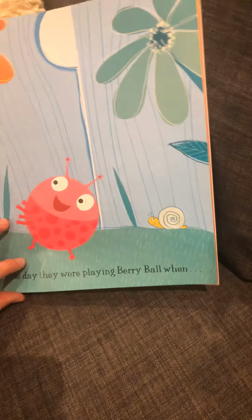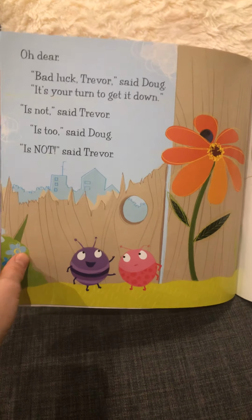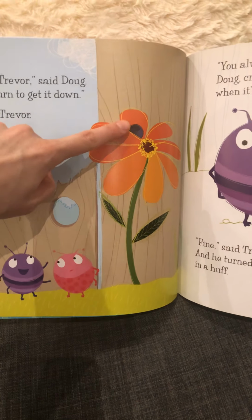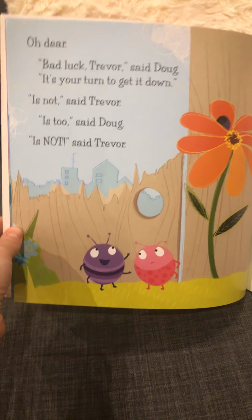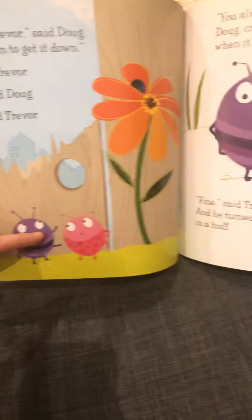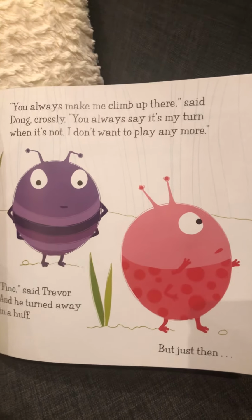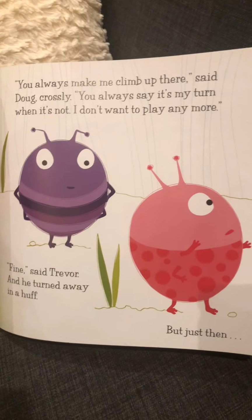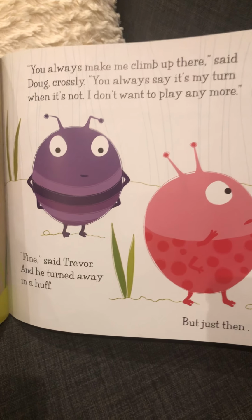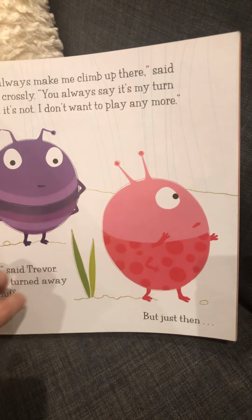So one day they were playing berry ball when, oh dear, bad luck, Trevor, said Doug. It's your turn to get it down. Oh, it's got stuck up here in this flower. Is not, said Trevor. Is too, said Doug. Is not, said Trevor. Oh dear, look, grumpy. You always make me climb up there, said Doug crossly. You always say it's my turn when it's not. I don't want to play any more. Fine, said Trevor, and he turned and walked away in a huff.